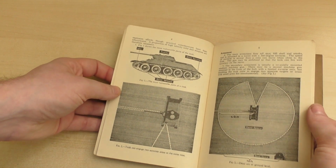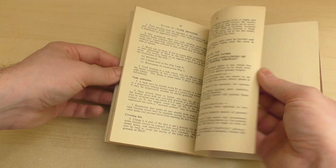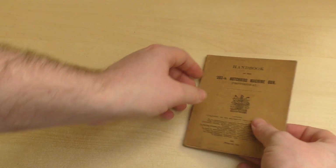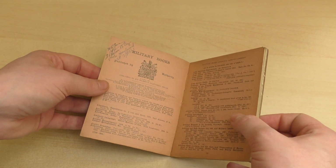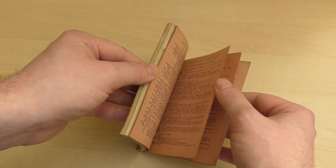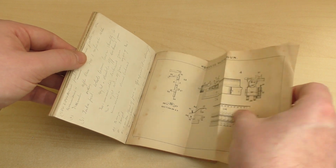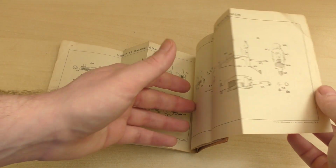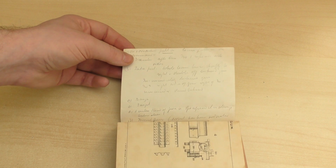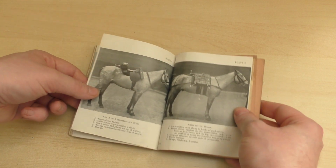It's got some really interesting little diagrams. Yeah, really interesting. And then the Hotchkiss is especially cool because it's also a provisional, but it has some gorgeous pull-out diagrams, and handwritten notes. So it'd be great to take a closer look at those and try and work out what has been added.